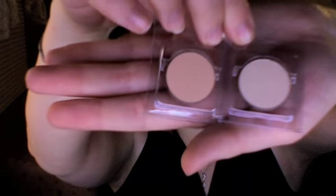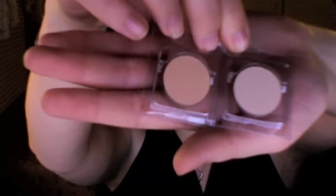And if you look at them together, you can kind of tell one is lighter, one is darker, depending on the shade of shadow you're wearing is the shade of highlight that you want to wear along with it. So those are the 5 hot pots that I bought, and again they're $4.95 each as compared to $11 each through the MAC and MAC Pro store.